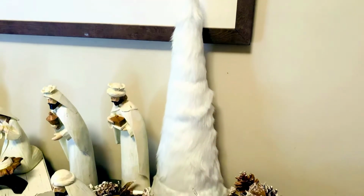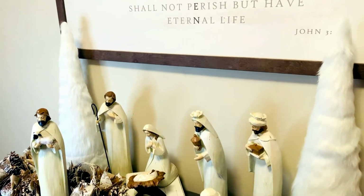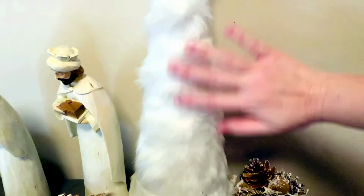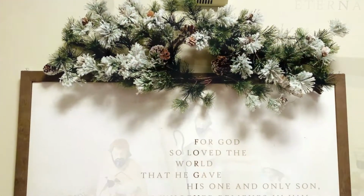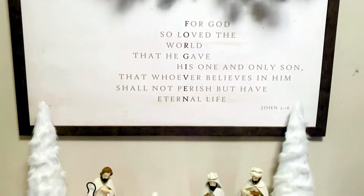So with the fir trees, you can leave them with the fur slicked down, or you can go through with your hand and go in little places and fluff it up, and it almost gives it that Christmas tree look, like it's a tree that's been covered in snow. So I think I'm actually going to do that down this tree and the other one just to give it a little more texture.